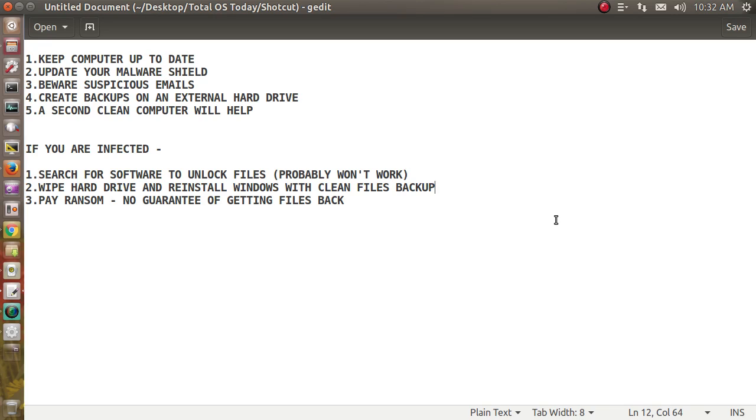Most modern computers, probably starting with Windows 7 and on, have a separate partition to reinstall the original Windows operating system. And then of course you can reinstall your backed up clean files. But if you can't do that for whatever reason, well, there is a third option. I wouldn't do it, but if you have to, and I guess many people have, you can pay the ransom. There is no guarantee of getting the files back.